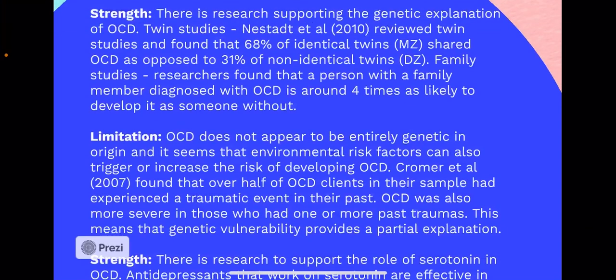Twin studies, we've got Nestadt et al. 2010, they reviewed twin studies and found that 68% of identical twins, monozygotic, shared OCD as opposed to 31% of non-identical twins, dizygotic. And with regards to family studies, researchers found that a person with a family member diagnosed with OCD is around 4 times as likely to develop it as someone without.